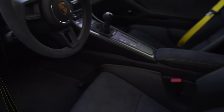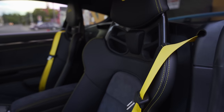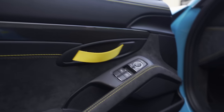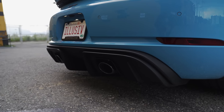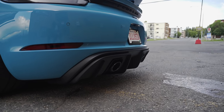So you guys can see he's got this thing really spec'd out with some amazing little features. It's got the sport carbon fiber bucket seats, yellow stitching, yellow seat belts. It's just phenomenal. It has carbon fiber door sills. Just incredible. Oh man, this is the dream, guys. The dream. That sounds so good. Okay, we're going to go to our second location. We'll see you there.